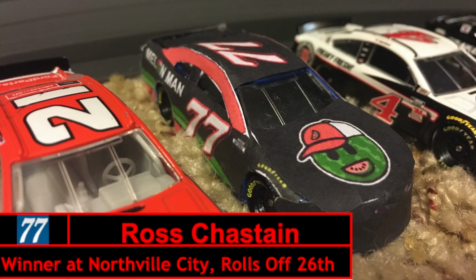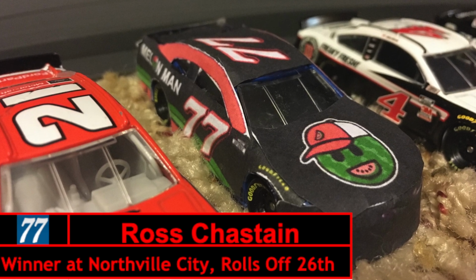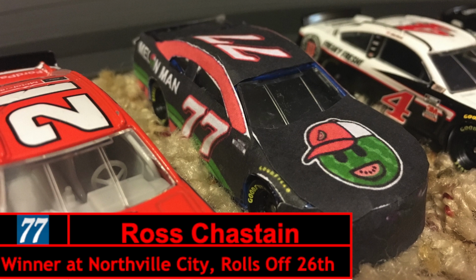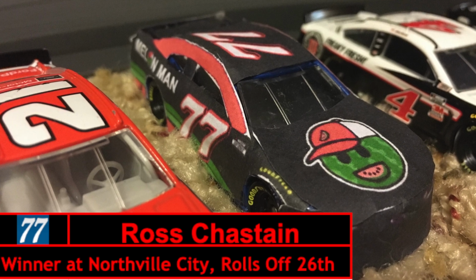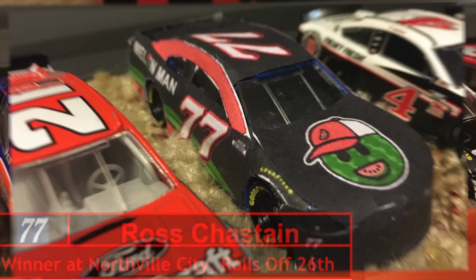Now, the guy who won last race at the Northville City Race Center is Ross Chastain. He starts a little bit deep in the pack in 26th after having some problems in practice and qualifying. Will he be able to get it back together and pull off a good run today?